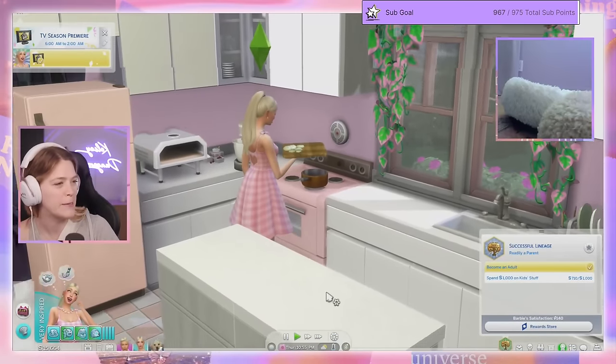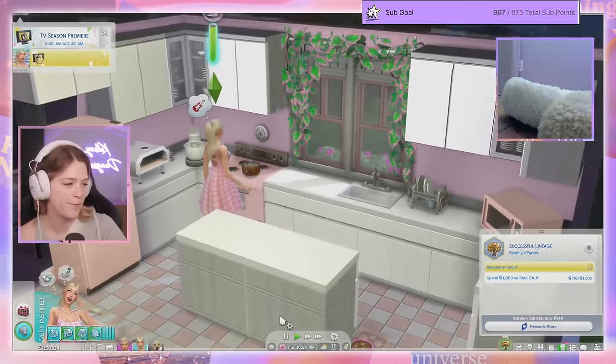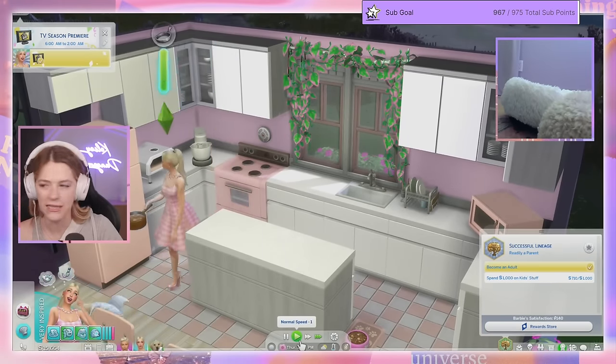That's so cute. Look at her in her cute little kitchen that we'll probably update next time. I still need to download your guys' Sims too, so don't worry, I haven't forgotten.